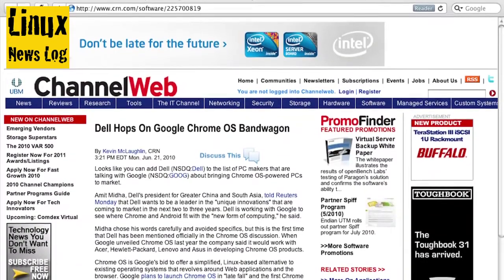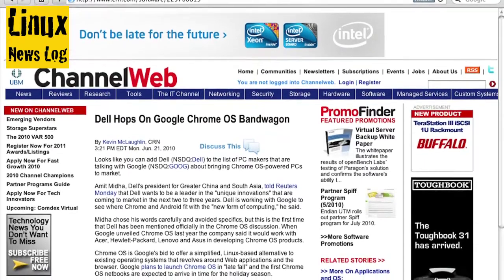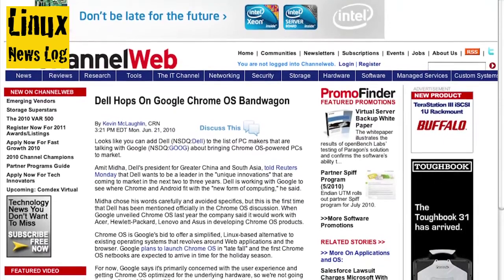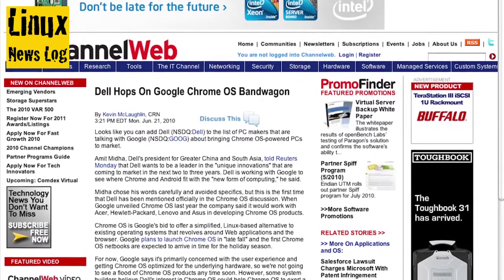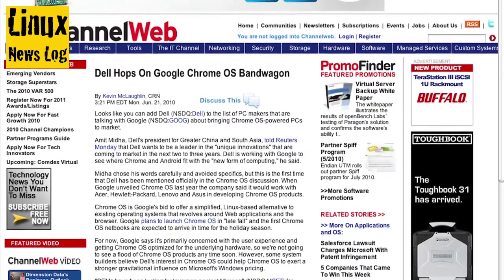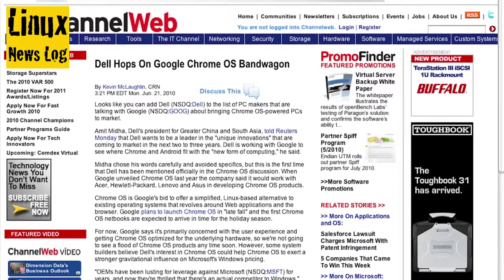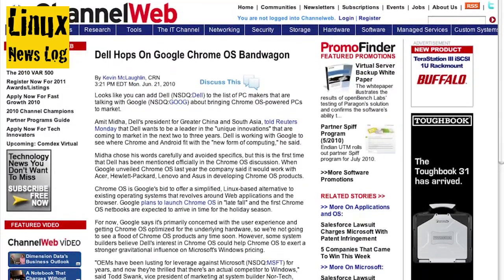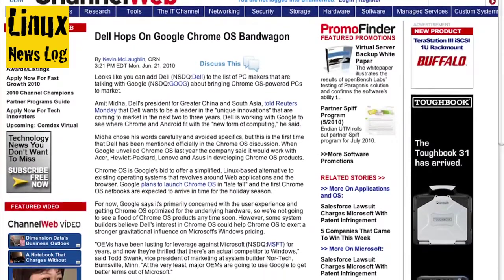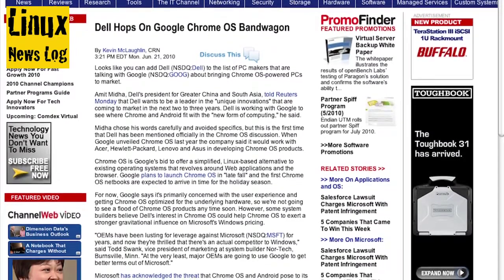From ChannelWeb, there's a story: Dell hops on Google Chrome OS bandwagon. Well, this is pretty interesting. Dell wants to be a leader in the unique innovations that are coming to market in the next 2 to 3 years. Dell is working with Google to see where Chrome and Android fit with the new form of computing, he said. Yeah, the new form of computing is called an iPad. I know this is a Linux show, but Apple almost always leads the way in new forms of computing. And you can flame me on it if you want to. Anyway, back to the story.